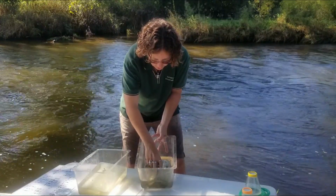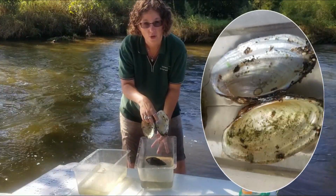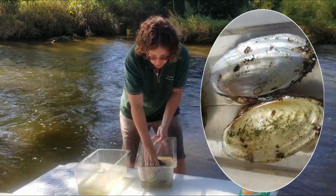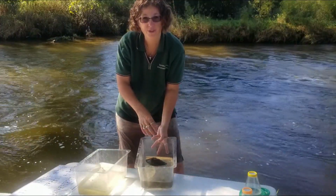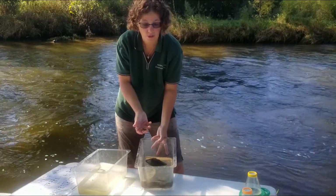But we also have an open mussel shell, which obviously no longer has a living being in it. And these are called giant floaters, and you can see how big they are, but they get even bigger. And the fact that they are so old and large and have been in the creek a long time means that the creek is doing really well.